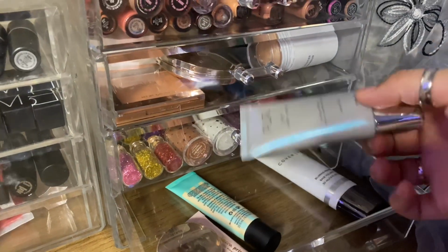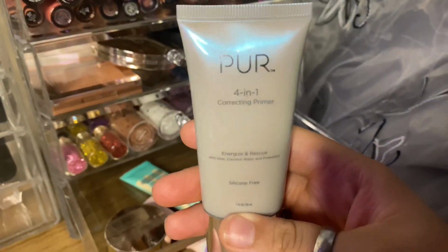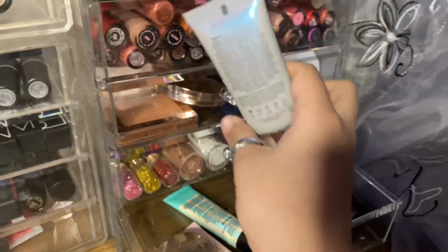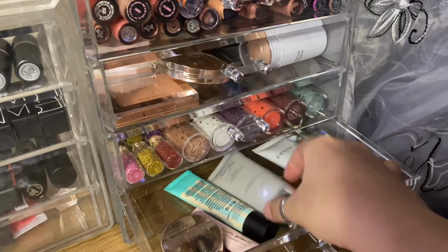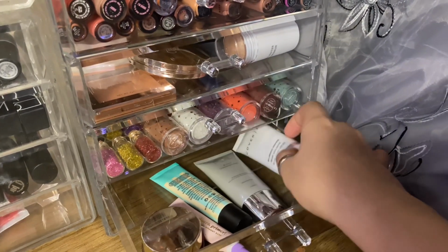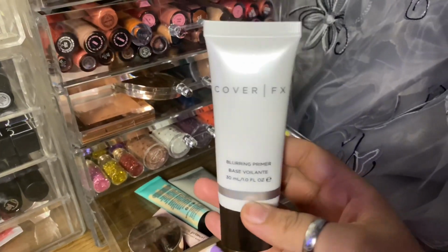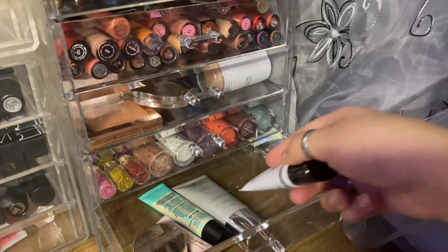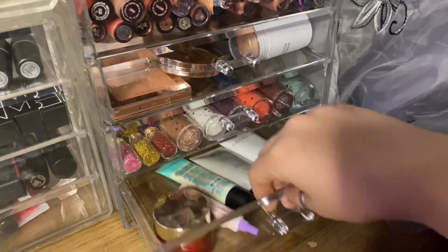We have a pore blurring primer, well, correcting primer, which is really good, and it's silicone free, which is good. Anything that's free in regards to products for the face, you sold me already. This one is the blurring primer by CoverFX. I've used this for a while as well, and this one's really good, so I do recommend that as well.